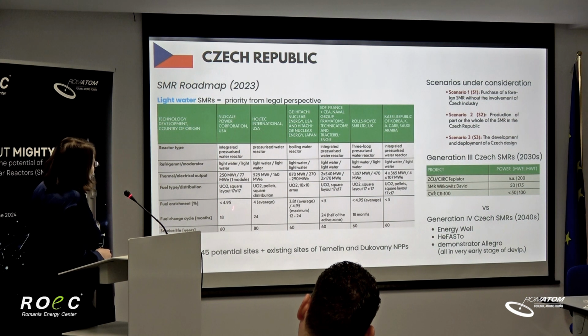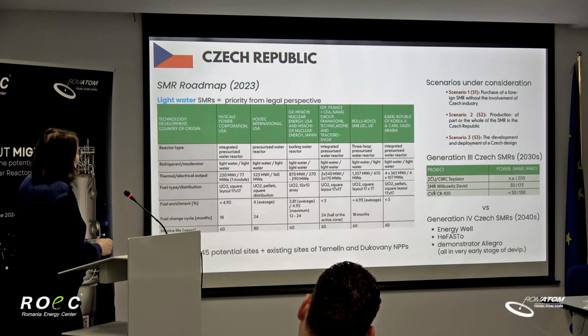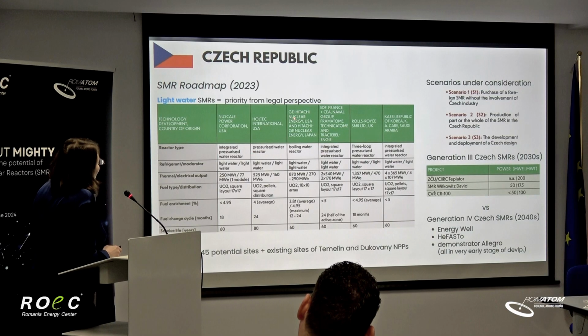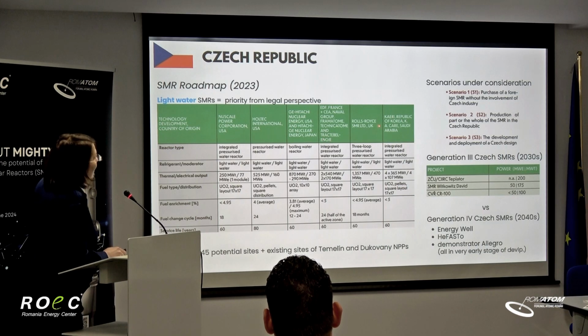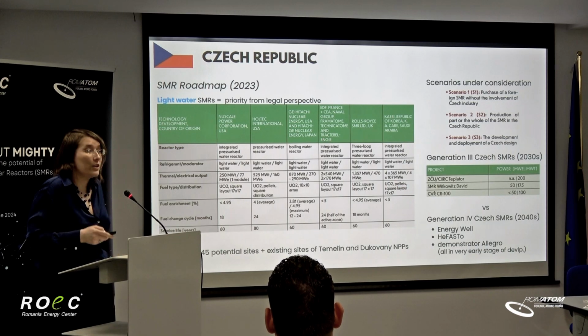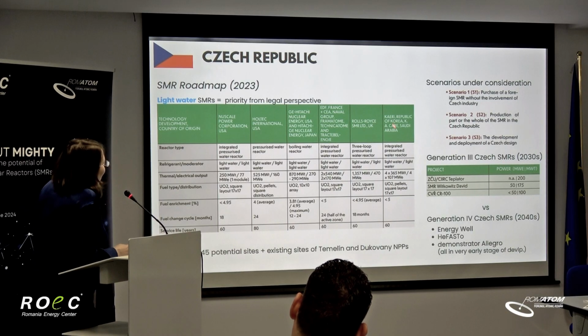So these are the companies they are looking at. Again, NuScale, Voyager, Holtec International, the American-Japanese cooperation, EDF France, which develops this reactor together with their Atomic Commission, Naval Group, and other companies, Tractebel Engineering. Then they look at the Rolls-Royce SMR, which is also called the UK SMR, so when you hear UK SMR, that's Rolls-Royce. And then another one from Korea.